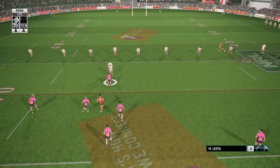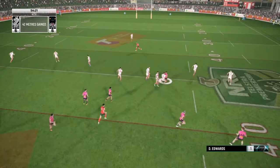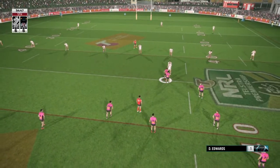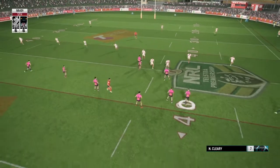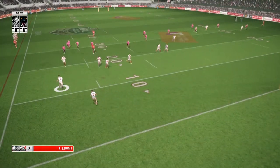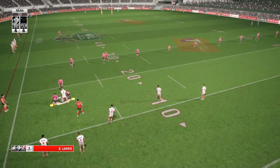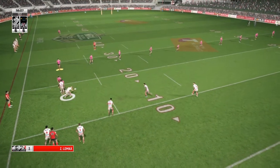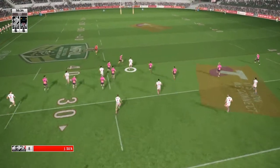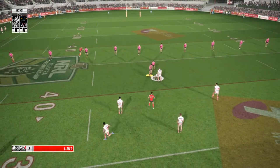Surges forward in the tackle. The Panthers on the charge. Hit the last. Halfway line. Referee signifies fifth tackle. Cleary gets a kick in. Right, here's tackle one. He's held there. Kerr. Held two. Held.